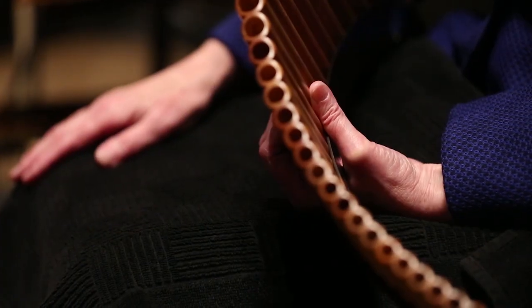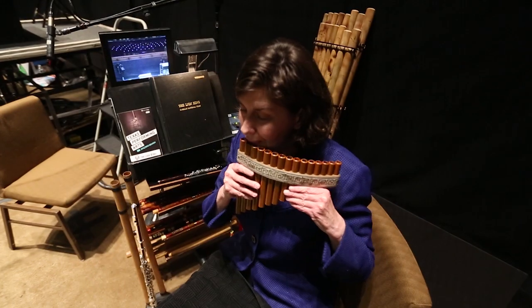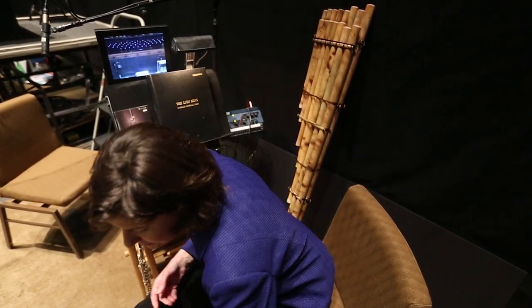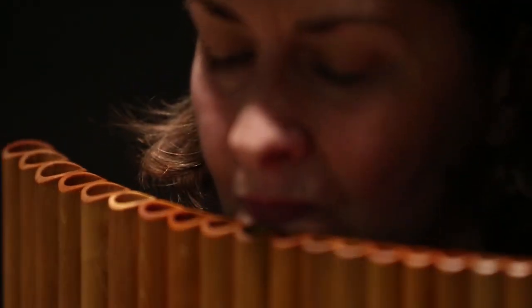This little panpipe you hear when Simba sings, I Just Can't Wait to Be King. But then as he gets older, he then graduates to a larger instrument.